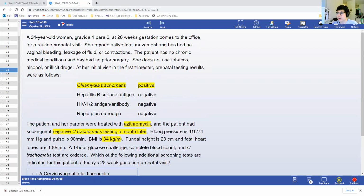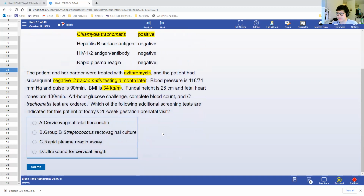All right, so this is at 28-week gestation, right at the end of the second trimester. At this visit, we typically are done with most genetic screens. However, we do keep on performing some imaging tests just to look at how well the baby's doing. You can see that we have already assessed the fetal heart tones here. Cervical vaginal fetal fibronectin. This is a test that's used to analyze leakage of fluid, to see how close the patient is to giving birth. There's no leakage of fluid here, so we would not do this test.